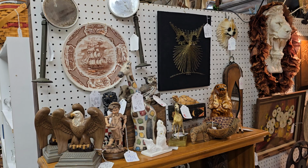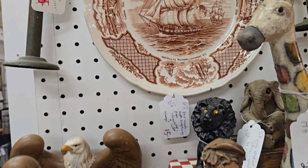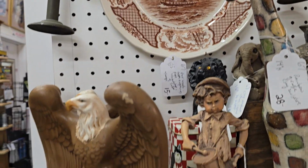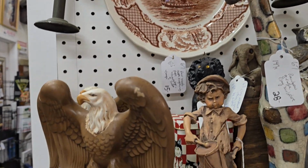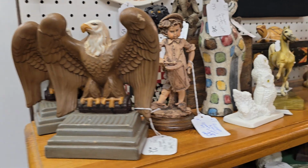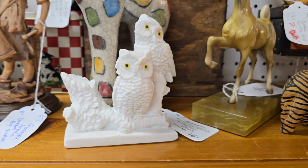So Redreamable is 20% off items not marked firm. We have a nice Fairwinds plate for $12, and if it has a plate rack holder on it like that, it will come with it. $17.60 on these bookends. $12.80 on the cute little white owls.